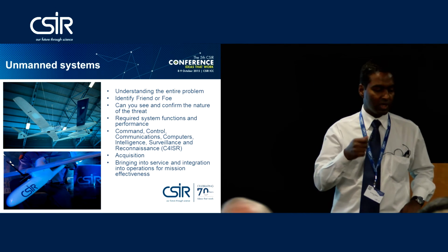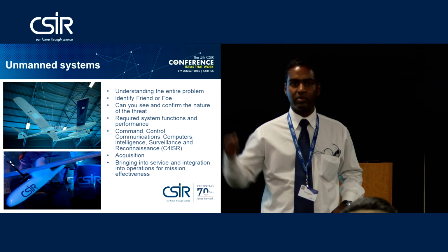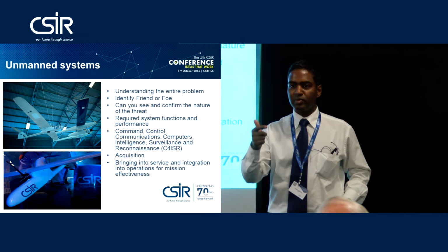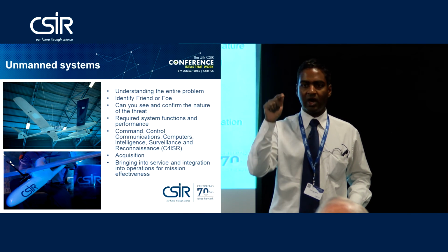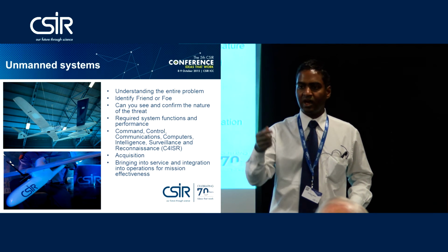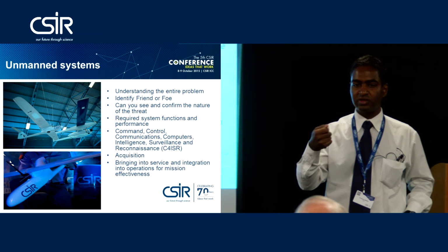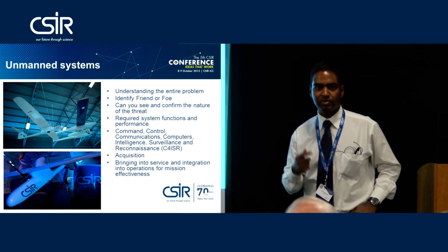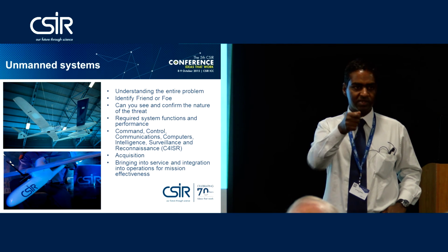How does that system integrate into a command and control structure? Yes, it's fine to fly a UAV, but does the commander have control over how he uses that asset? How the information coming off that asset is being used to make decisions? That's the important question. Anyone can put a UAV in the sky, but can we make good decisions based on what that UAV is seeing?